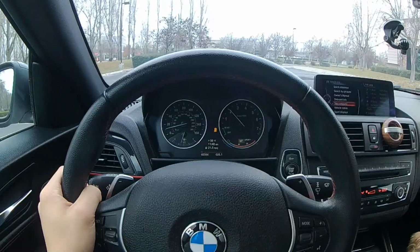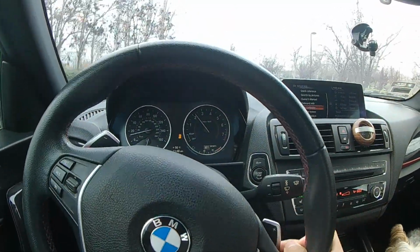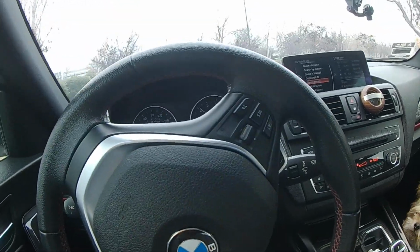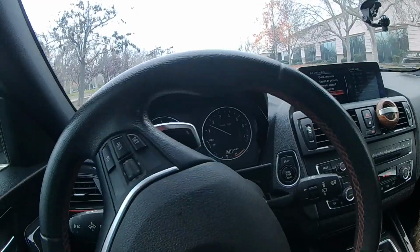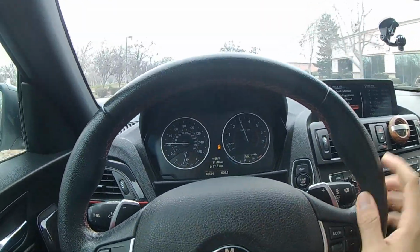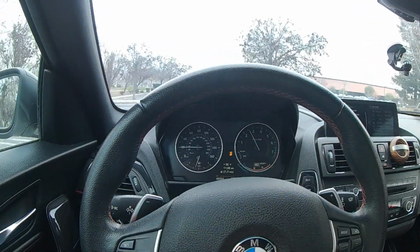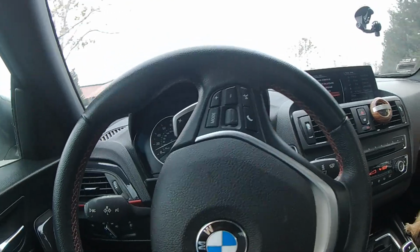Now there's a few gargles with this car. Shifting this car is very, very good. I love it a lot. If you see right here, let me just get to this turn. Let me show you. And if I want to shift, very easy, very precise, nothing wrong about it. And overall, I just really love this car.